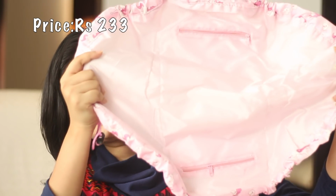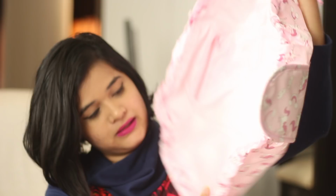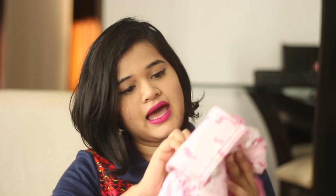Now the second thing is a makeup bag. You can see this huge size. Well, you have to put all of your makeup here and then close it like this. So it's like a potla or joli, and then you close it. The best thing about this is that the material is waterproof, so you can open it in your washroom or anywhere you're getting ready.